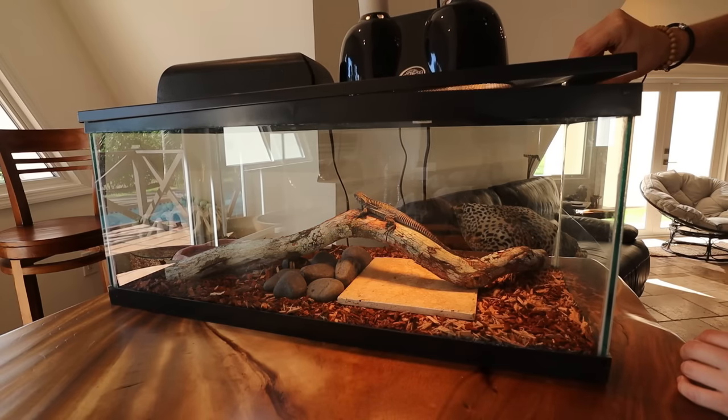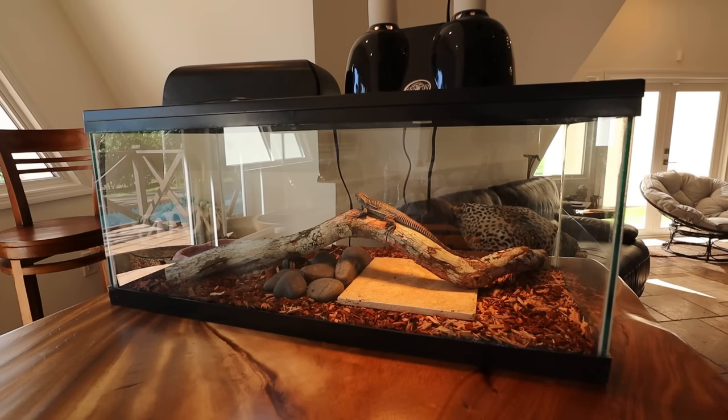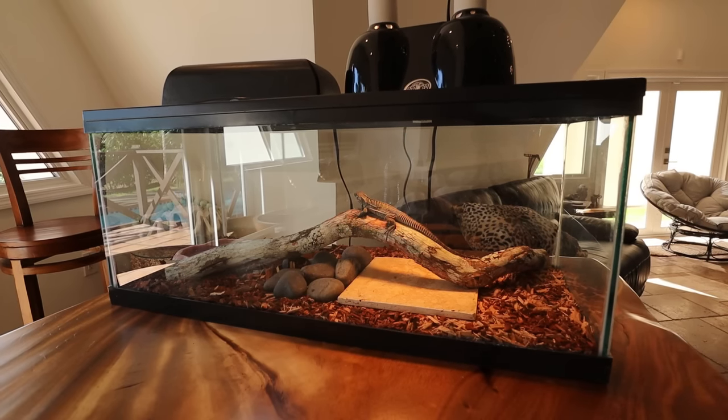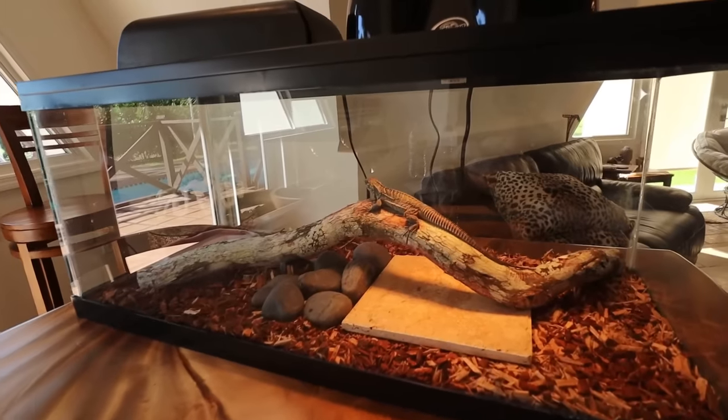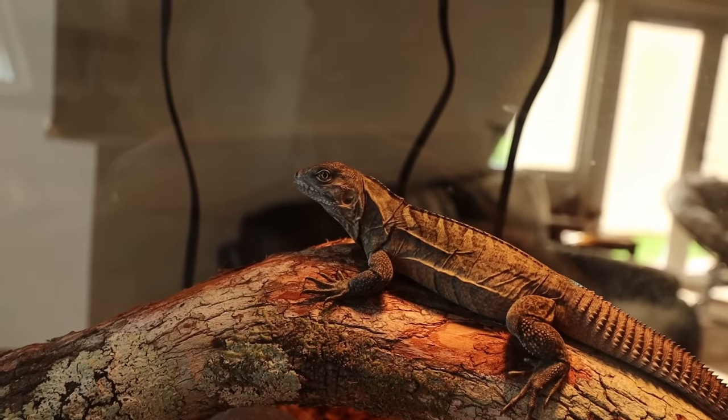And when he feels the heat on the log, he'll probably just stay there because these iguanas are gonna wanna bask. They're gonna wanna stay warm. And look at that. There he is. We wanna be extremely gentle with this. We don't wanna scare him and get too close. But look at this guy basking up on the log.